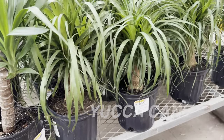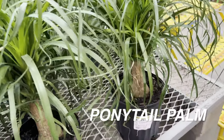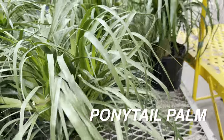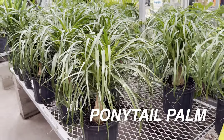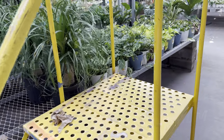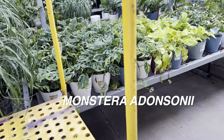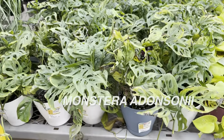And then right over here, we are looking at some ponytail palms. I didn't realize that ponytail palms are actually succulents. So that's really cool. I was afraid of adding one just because I thought it was a palm and it would require a lot more light. Obviously, ponytail palms are going to need bright indirect light. It's one of those plants that you will also see at big box stores. They're very common. And then another common plant you will see is a Monstera Adansonii.